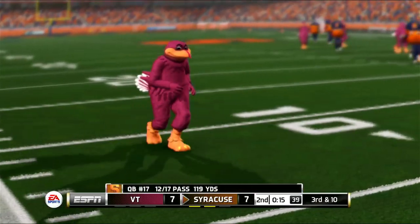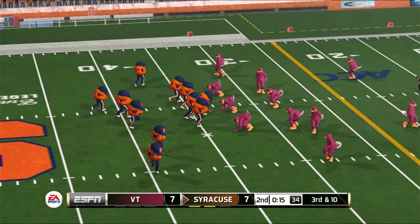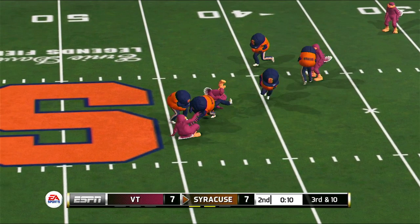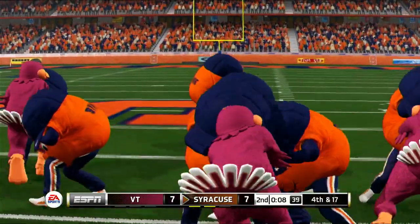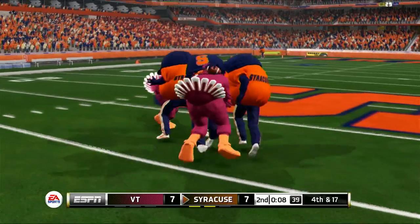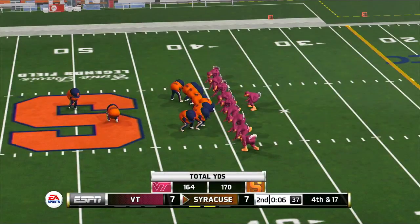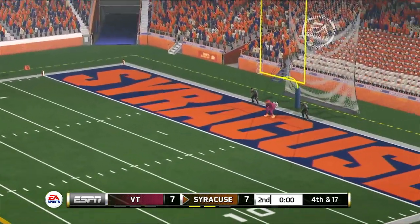Oh, it almost got picked off. Hey, I know he dropped it, but the safety put himself in a position to make a play. That's impressive. And he's leveled at the 40-yard line. The sack makes this a fourth and very long. He gets it up, and it's long enough, and it's good!